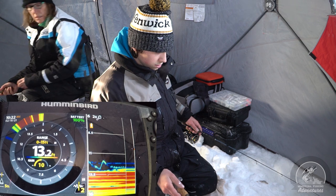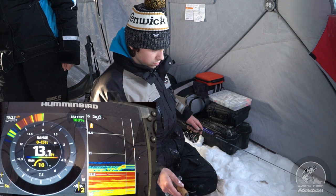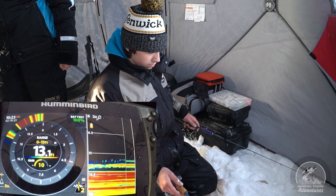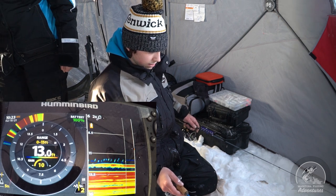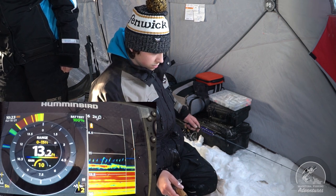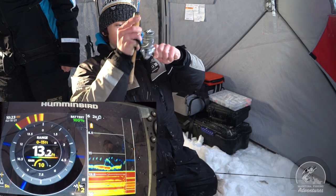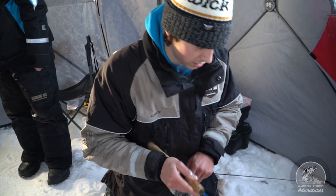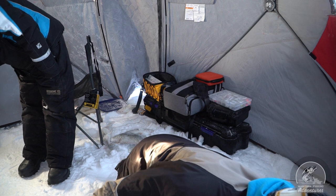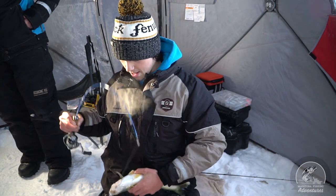Come bite it. Come bite it. Oh, rattle bait for sure. Come on. Come on. See that big red mark one? Yeah. That's a fish. See now it's swimming back down? Yeah. Oh, there you go. Good eater. Yep. That's pretty. The green on these fish are insane.